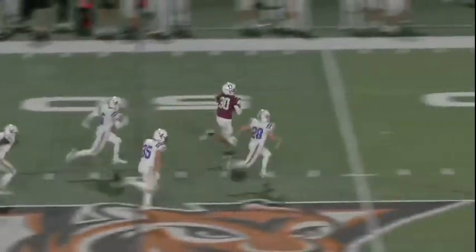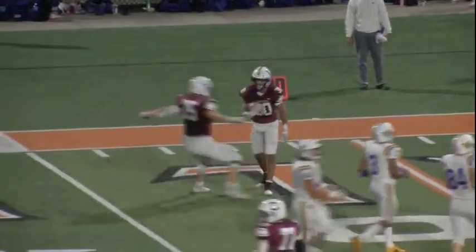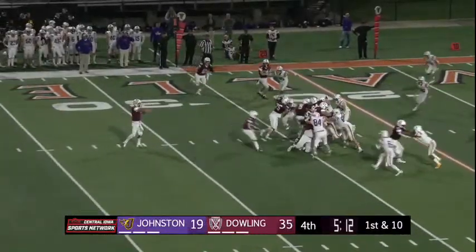Spotted right at the 25-yard line. It really was a foot race. Actually, I think CJ got tackled. I don't think he got touched. Called a 42-yard run for CJ.